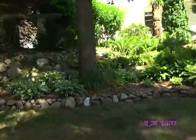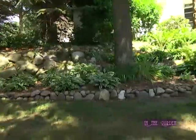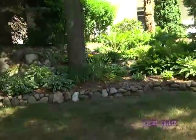Here she comes. Here's my youngest. And then, yeah, that's my carving up there. We're going to look at that. We have to go up on the other side to see that.